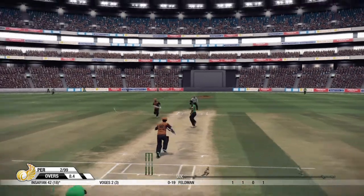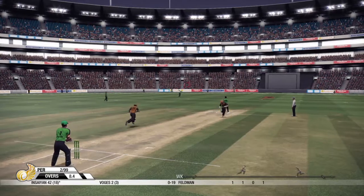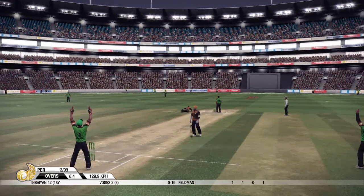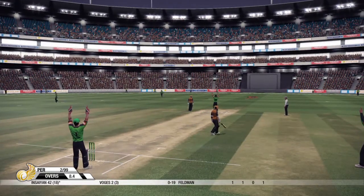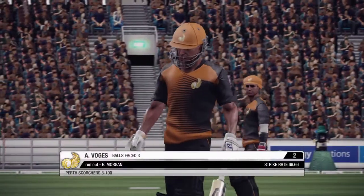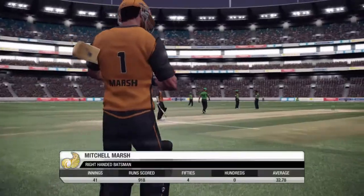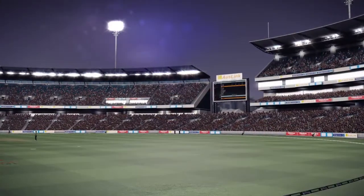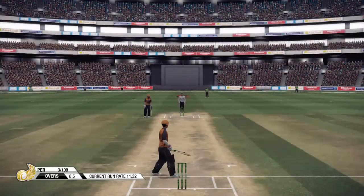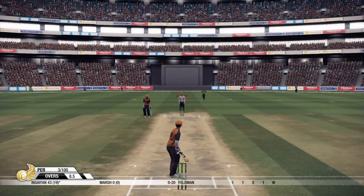Pretty decent. And right here, we hit it pretty nicely away from the mid-on fielder, but he's going to direct hit here. Run Voges out, and I was furious because another time where this should have been 2 runs, but for some reason, Voges was just so slow out of the blocks. I guess overall it's probably my fault, but I was holding the sprint button down. He just wouldn't pick up pace, so Voges gets run out.